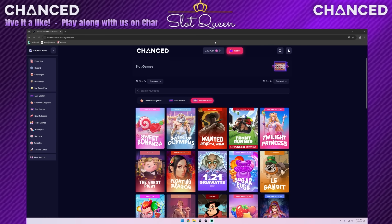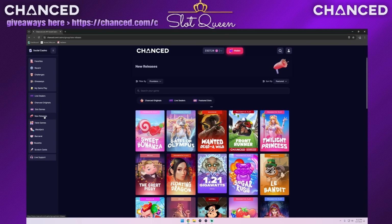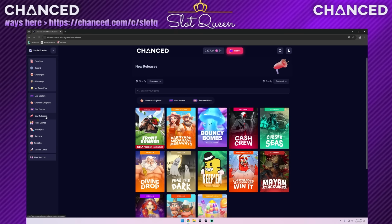I have 2,327 sweeps coins tonight to play with. Sweeps coins are redeemable dollar for dollar USD, or we also have gold coins, which you can consider your fun money, no monetary value, but you can play all of these slots with them. So today we're going to look in the new releases, and I think we're going to give Front Runner, which is a chanced exclusive, a shot.